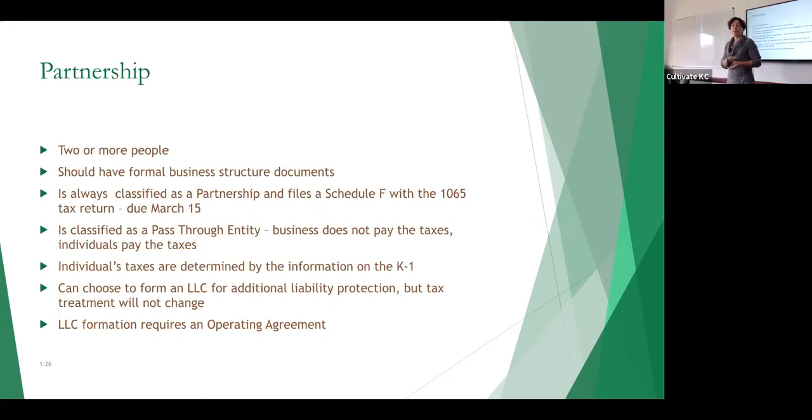The income flows through the partnership. It goes on a K-1 form, and then that is given to each individual partner who puts that on their 1040 tax return.